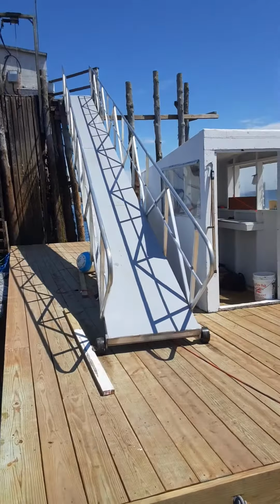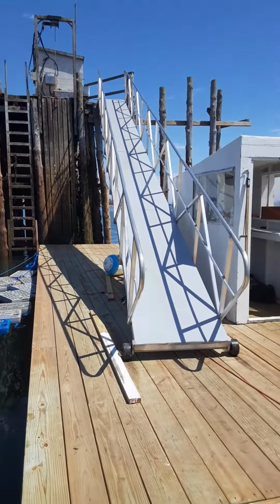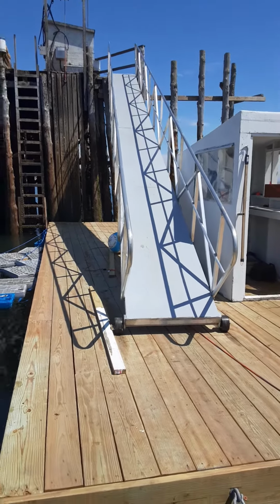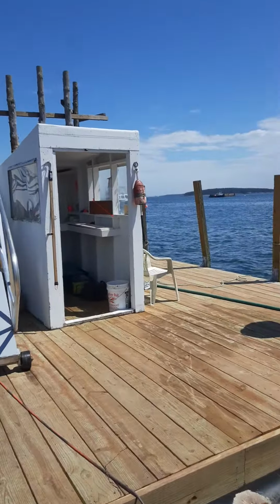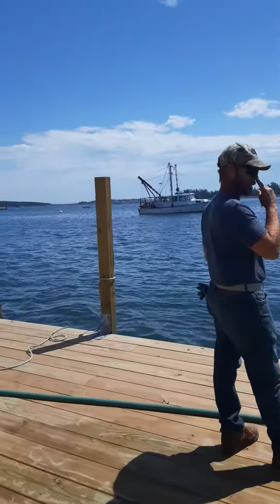So this float goes up and down with the tide, so the ramp can get wicked steep and it can get practically flat. We have 17-foot tides here in Jonesport, so it's pretty drastic.